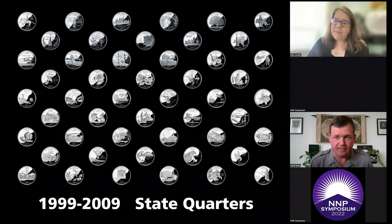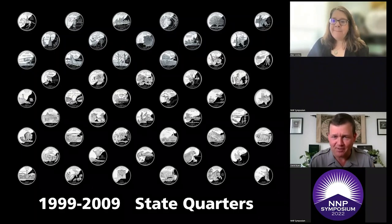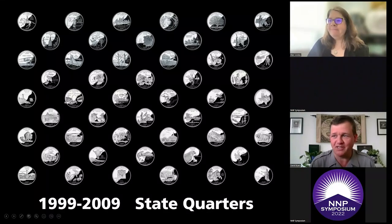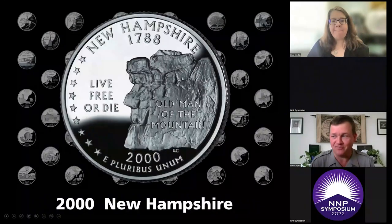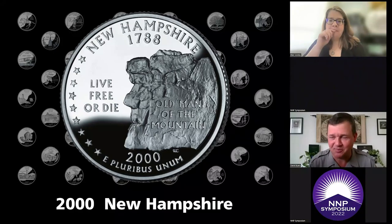And there are a lot of different designs that come out of the state quarters. I know I collected them myself. I think about half of the population ends up collecting those quarters. One of the ones that is interesting to me and one of my favorites is the quarter for New Hampshire. For those of you from the Northeast, this is a very recognizable landmark. Some of you might not be familiar with it. This is the Old Man of the Mountain up in the White Mountains.